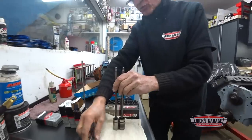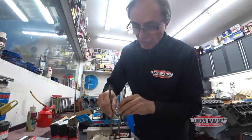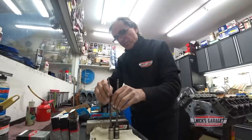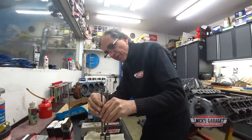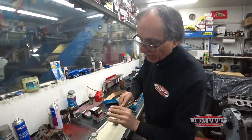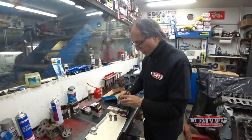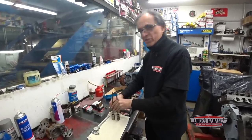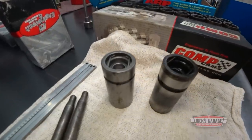So I gotta do some research, maybe he's got me the wrong lifters, I'm not sure. I know they're hydraulics, but they have to be the exact same height, or else this is not gonna work. Right here. There it is. The new lifter with the same push rods, of course, are the same length. I'm just comparing and taking notes, but with the new lifter, the push rod is a lot higher. Anyways, I'm gonna do the homework later on.